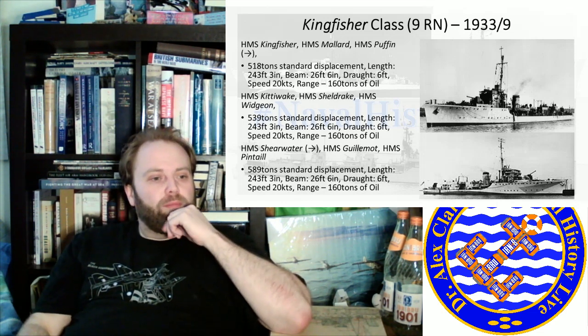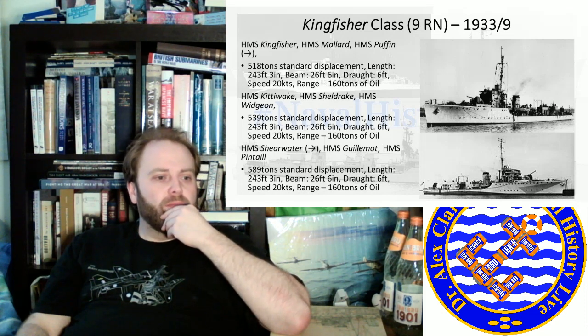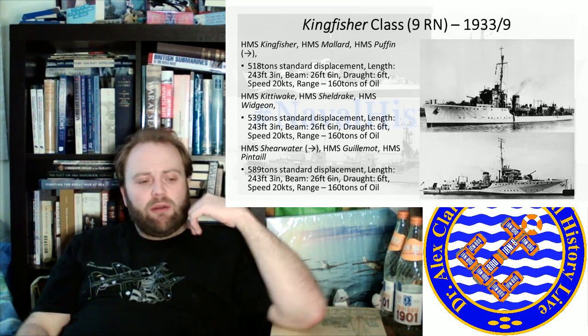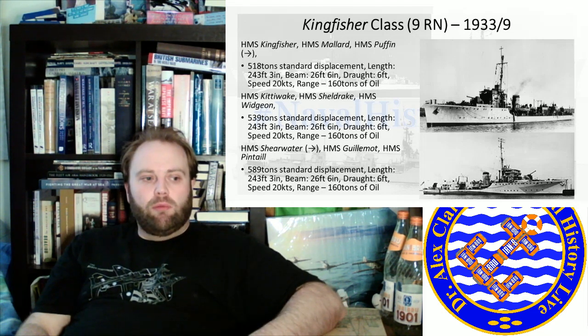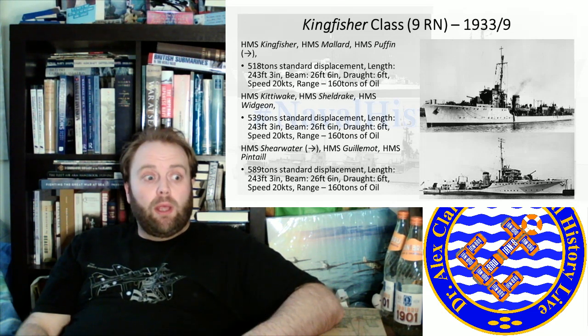Kingfisher Class. Also ordered between 1933 and 1939. There are 9 made for the RN, in 3 batches of 3. They are attempts to try and make it as small as possible. I would say these are the test beds for World War II anti-submarine warfare trawlers. Basically, this is the Royal Navy going, how low can we build a practical warship?